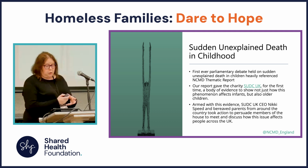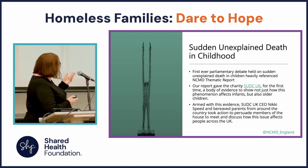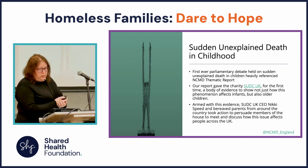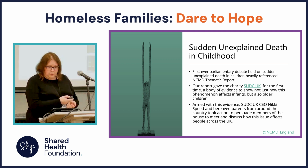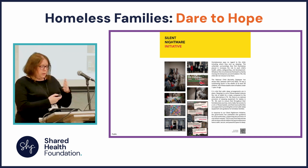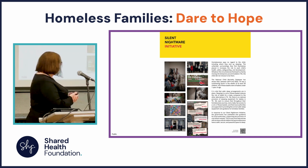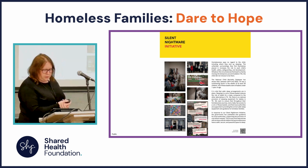That report led to a piece of work with another charity that we've worked quite closely with, SUDC UK, and it led to the first ever parliamentary debate on sudden unexplained deaths in childhood. So we were able to provide that body of evidence to show how infants were being affected, including in terms of poor housing. And then that led to this photo exhibition that Shared Health Foundation did in the Houses of Parliament. Was it back at the beginning of this year? March, I think, wasn't it?